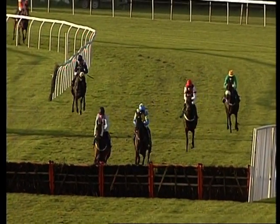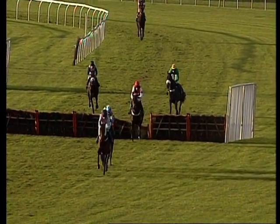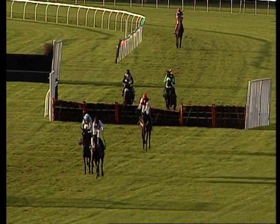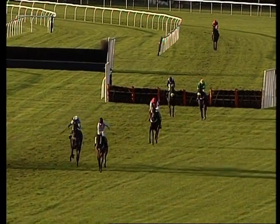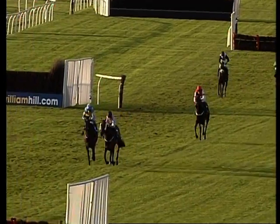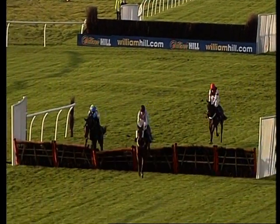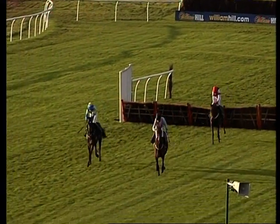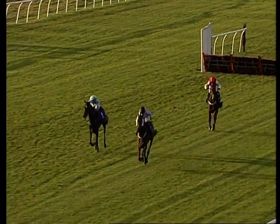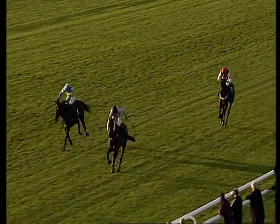The gap is about 2 lengths now. Here's the second last. Belle De Fontenay just ran down the flight a touch. Synth Davis still trying hard to peg back this leader, just narrowly in front by a length and a half now perhaps. And now all of a sudden Belle De Fontenay is getting a little bit weary in front. Here's the final flight. Belle De Fontenay being closed down by Synth Davis. Still a length to find though. Synth Davis eating into the advantage. Belle De Fontenay very gamely trying to pull out a bit more in the closing stages.